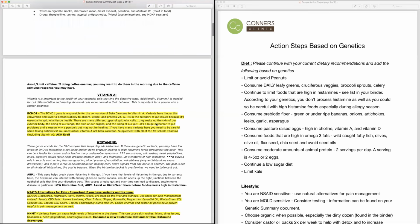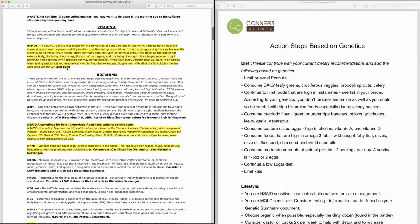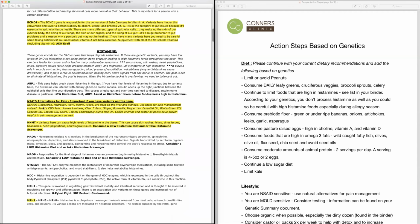Take a look at all of these things that are highlighted in yellow. You can see here, some of these are supplement suggestions. Supplements can be viewed on our web store. You can research the supplement. Dr. Connors is very good about getting information on our web store. Usually there is a video relating to that particular supplement, what it's good for, what it's doing, looking at the ingredients. You can decide if you'd like to purchase the recommended supplement or not. Take a look at that. And here in this example, we have NSAID listed.